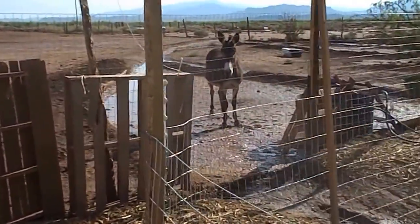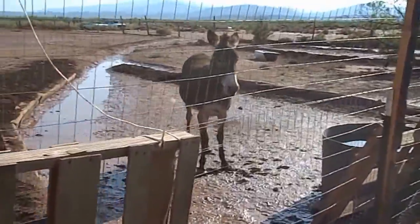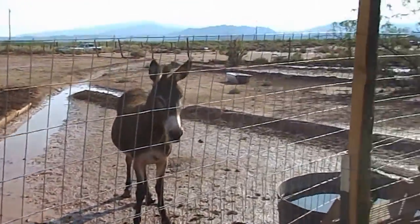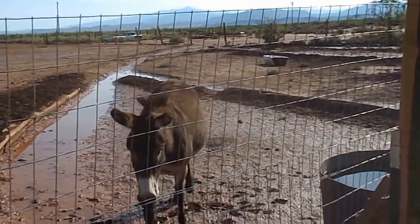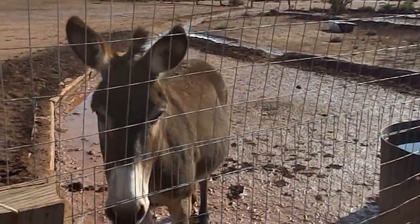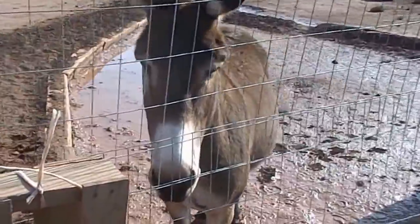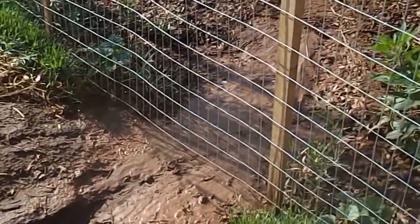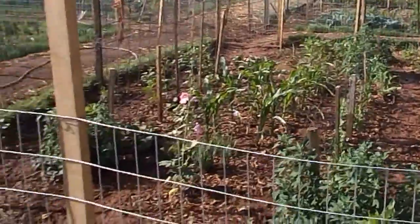So, when it rains, we're trying to catch the runoff water. It comes flowing out of the desert way that way, and it comes right down here. Hi, Annie. What are you doing? I know, you want something to eat. So, the water comes down here, flows in there, right into the garden. And the next one.